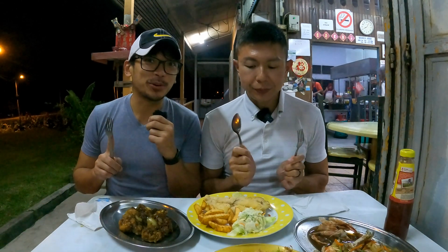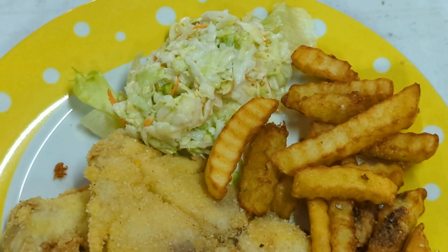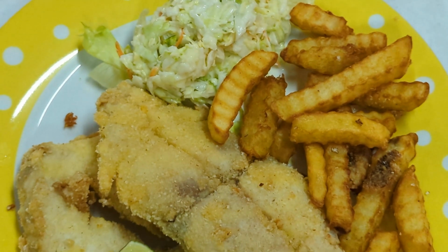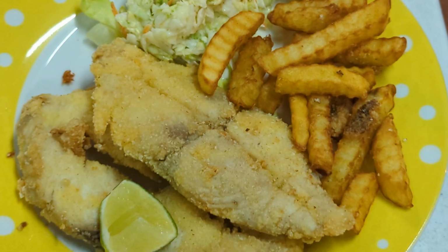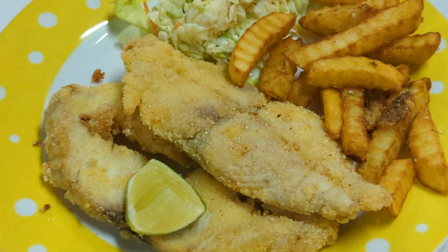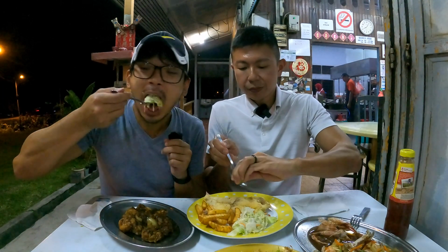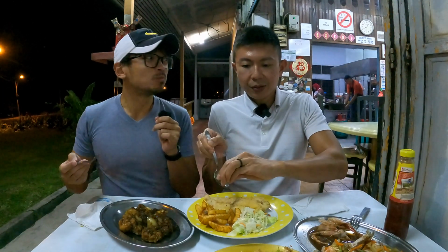The main reason that I wanted to dine right over here is the fish and chips. They don't use dory fish, they don't use flounder. They use the local fish, we call it batang fish. Oh, it's a good fish. And the coleslaw here looks like homemade coleslaw. Let me give you a try. Nice.